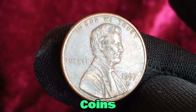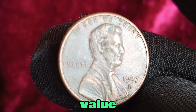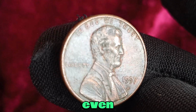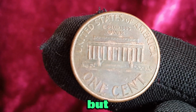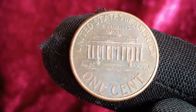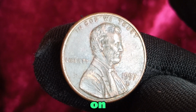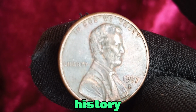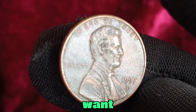Welcome back to USA Coins, where we dive deep into the fascinating world of rare coins and their incredible value. Today, we're focusing on a particular coin that you might have overlooked or even dismissed as just another penny, the 1997 D Lincoln penny. But hold on to your hats, because this penny could actually be worth a lot more than just 1 cent. In fact, it could be worth hundreds, even thousands of dollars, depending on its condition and rarity. Stick around as we explore the value, history, and market trends surrounding this intriguing coin. Trust me, you won't want to miss this.